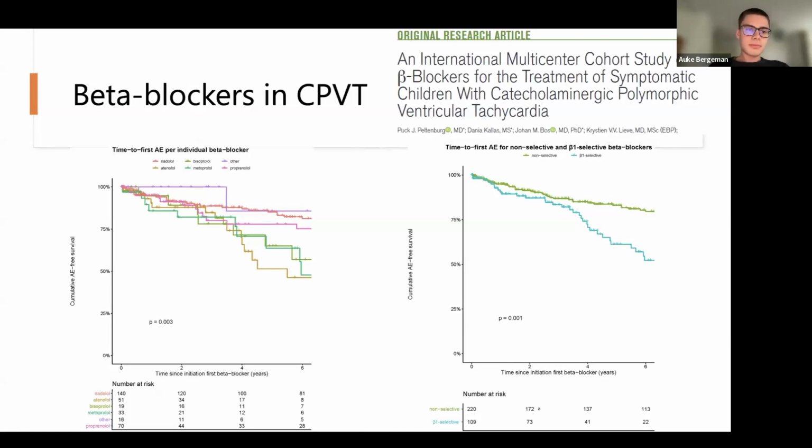As I'm sure all of you know, beta blockers are the first-line therapy in CPVT and have long been recognized as such. When it comes to the decision on which beta blocker to choose, I want to highlight the study from 2 years ago by my colleague Peltenberg, who studied non-selective and beta-1 selective beta blockers, during which she found that beta-1 selective beta blockers are associated with an increased risk of arrhythmic events.